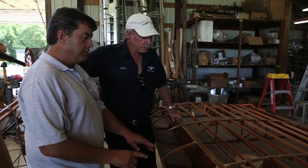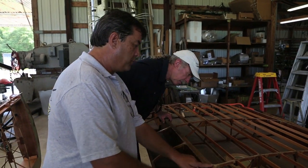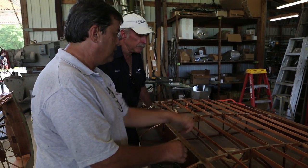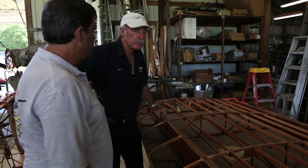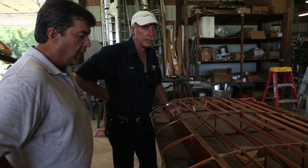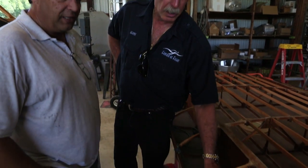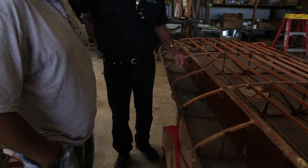So many times these old airplanes, if these are bent cap strips, you'll get a flat spot from here to that truss element. The next one will just flat spot off. And these are laminated, and that's why it held the shape so well. Good for them. Labor was cheap back then, wasn't it? But all the straight pieces are not laminated, just a curved element.